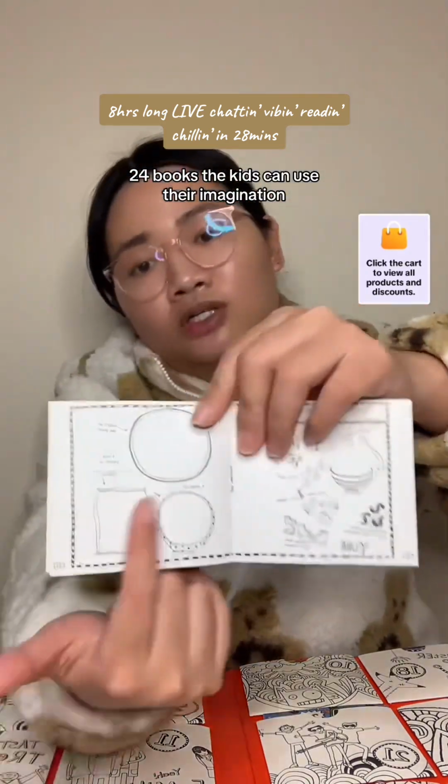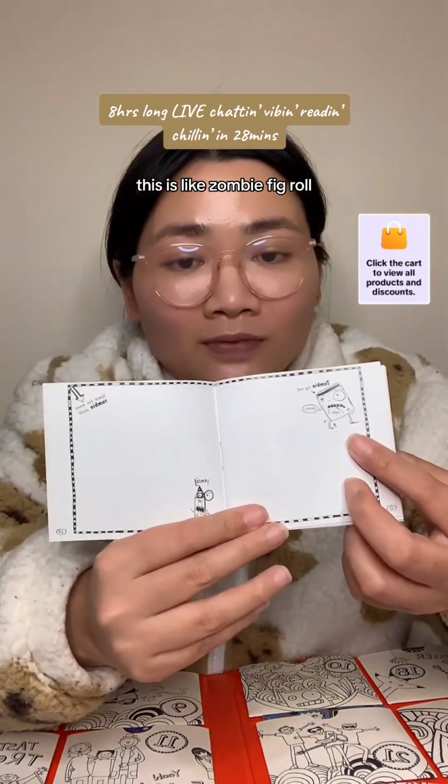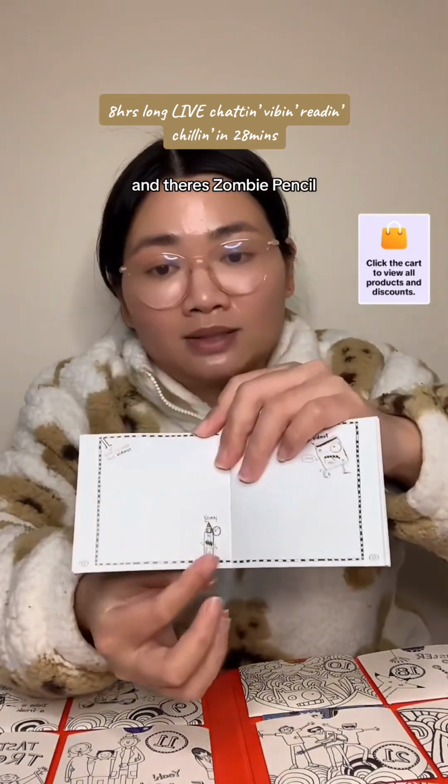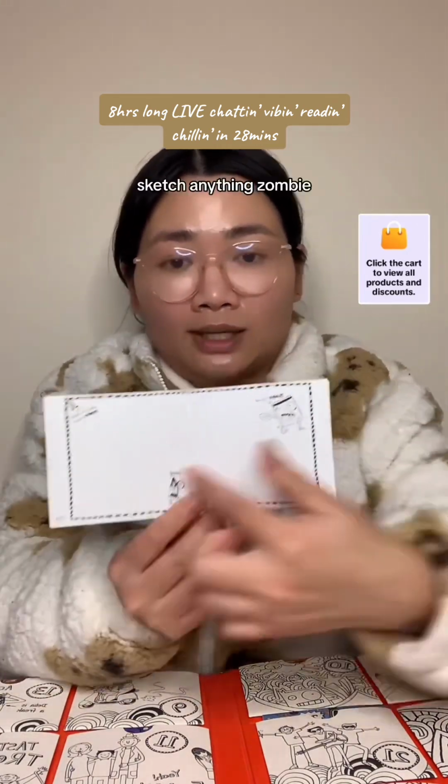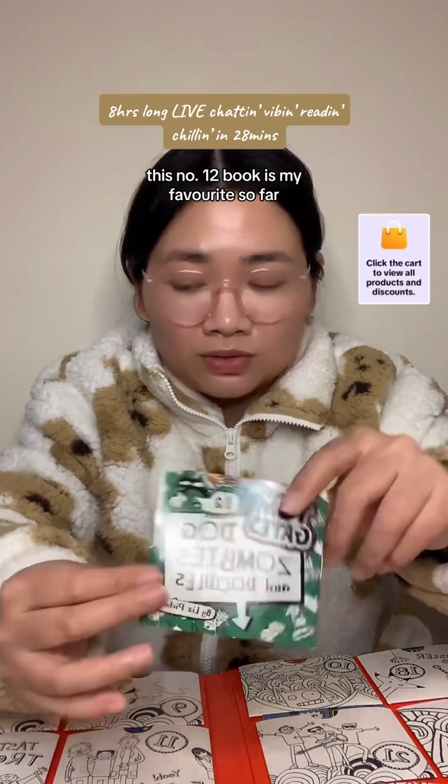The kids can use their imagination to draw whatever they want in these pages. Yeah, so this is like zombie fetch roll. And there's zombie pencil. So they can kind of sketch anything zombie. Zombie food or zombie objects. This number 12 book is my favorite so far.